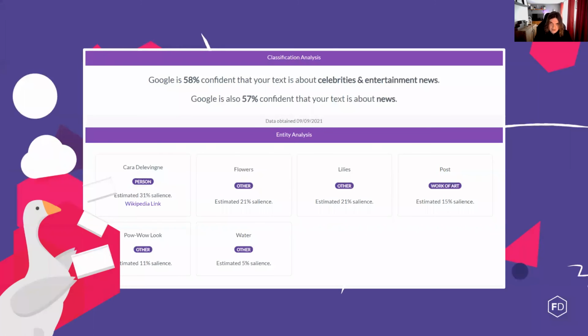Well, pretty easy now. I think as we would all agree, I don't think what Goose is telling us is anything revolutionary here. It's 58% confidence about celebrities and entertainment news, and it's 57% confident it's about news. It did pull out flowers and lilies, which is good, but the highest salience, that Google felt was the most important part of that piece of text, was the mention of Cara Delevingne, and so I think if I'd have had that then, it would have made this conversation a lot easier.